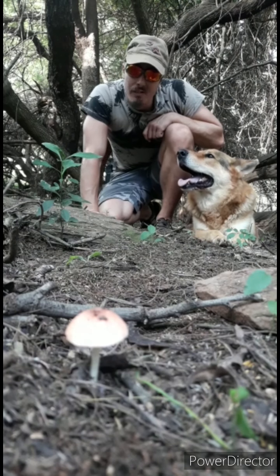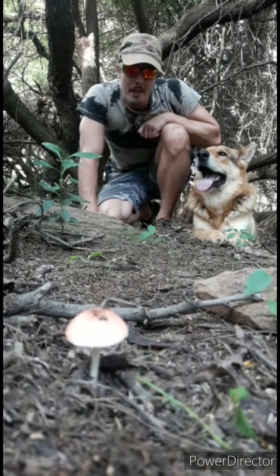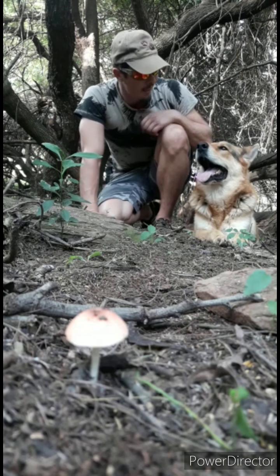Once again, Caesar and myself are out on patrol, just making sure that everything is in order here on the farm. Today we're going to be concentrating on orientation and navigation, just to show you guys how you don't get lost in the bush. Come on, Caesar.